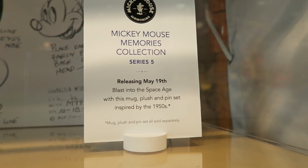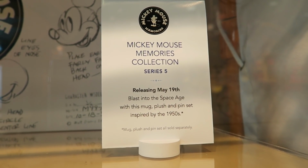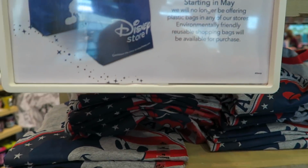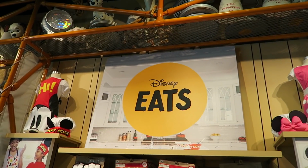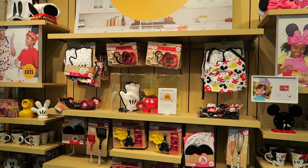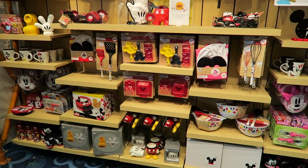There's today's release, Blast into the Space Age, with this mug, plush, and pin set inspired by the 1950s. I like all this American stuff here, these new shirts, those are cool. Getting ready for the 4th of July. This section here is new, Disney Eats. All kitchen items. And there's a waffle maker down there, that's pretty cool.